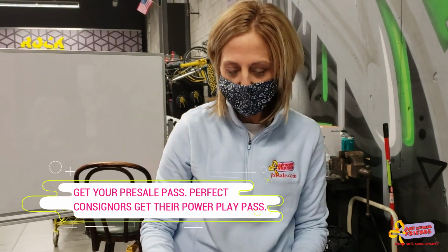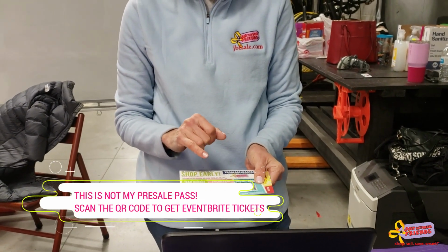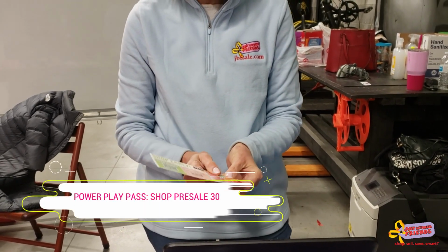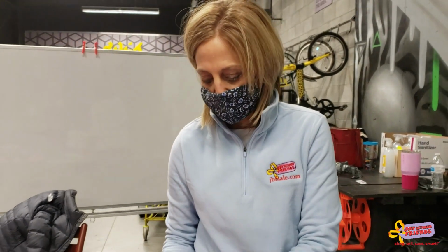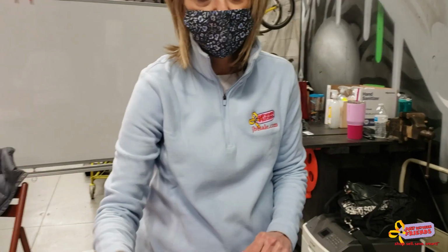I'm going to give you a pre-sale pass. This is for you and a friend to get in early to the pre-sale. You're just going to scan this QR code using the camera on your phone, and that will link you to Eventbrite so that you can get your ticket. This is your Power Play pass. As a perfect consignor, you're going to get in 30 minutes earlier for the regular pre-sale or 15 minutes earlier for the half-price pre-sale. The last thing I'm going to give you is this sticker. This just shows that you checked in and that you're a perfect consignor, so that you can just continue on to put your items out on the floor.